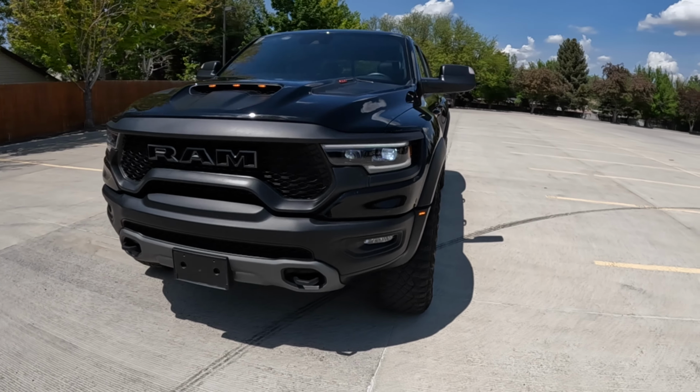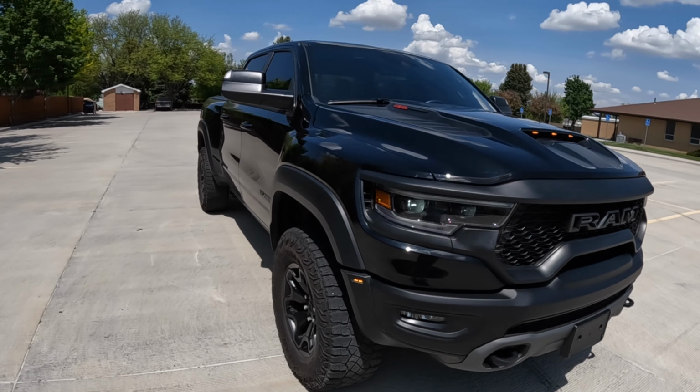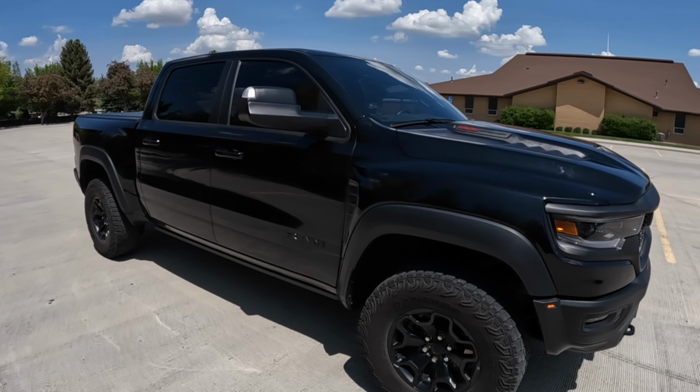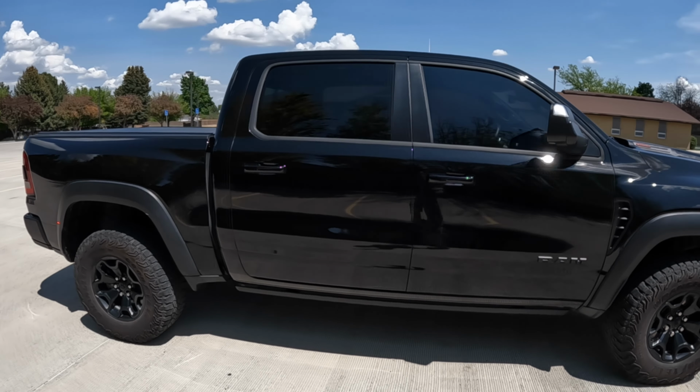And I've got to say, I've been looking forward to driving one of these for quite a while because it's literally the pinnacle of truck. It's a pushrod 16 valve central camshaft engine, makes 702 horsepower, and honestly, what a cool body style.